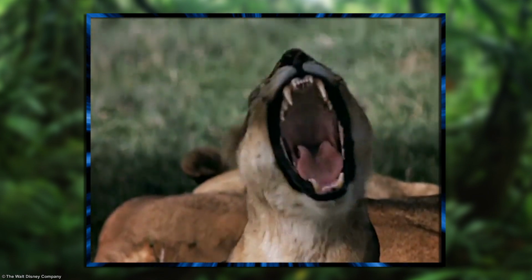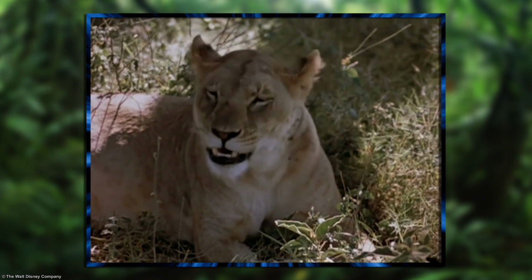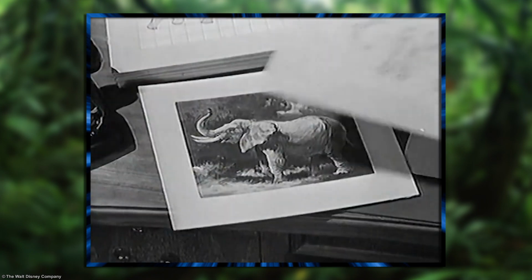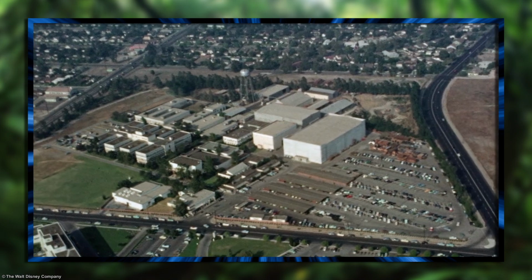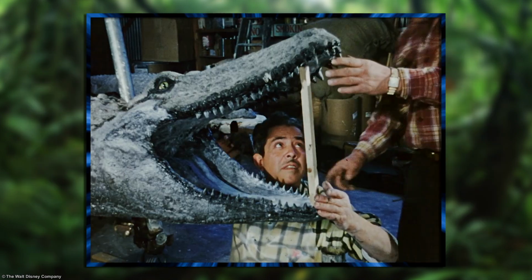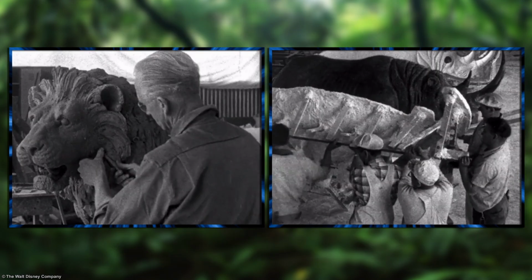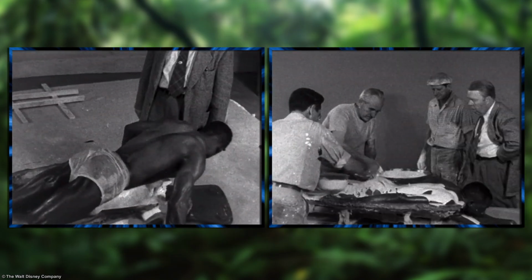However, researchers told Walt Disney that featuring live animals would probably result in them constantly hiding or sleeping, so he decided to use mechanical animals, or animatronics, instead. With this new direction, Imagineers got to work in the brand new WED facilities, creating everything from animatronic alligators, giraffes, elephants, lions, rhinos, and African headhunters.